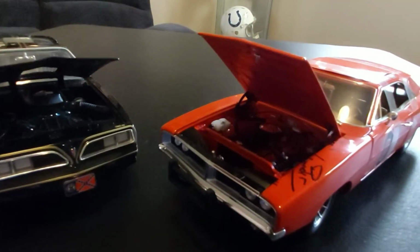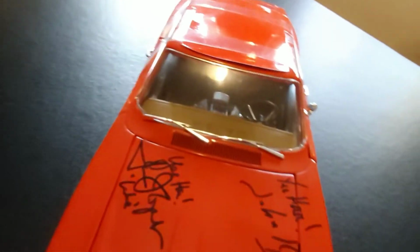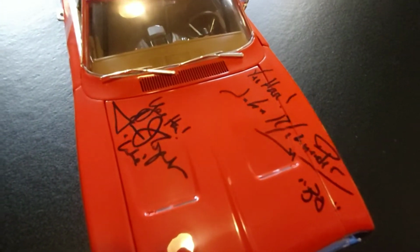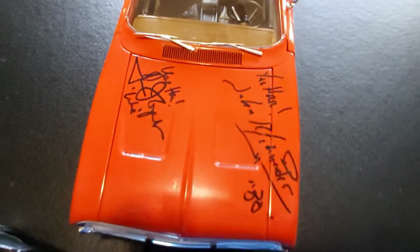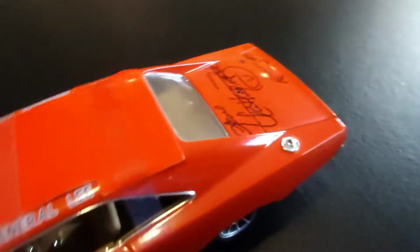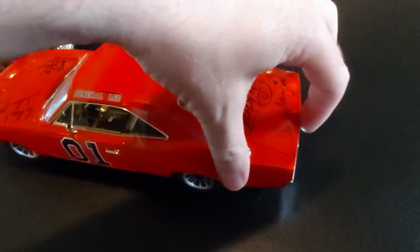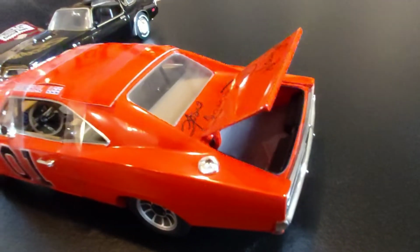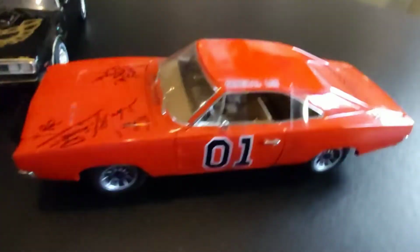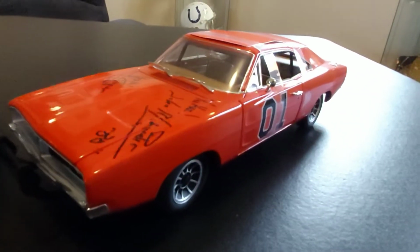All right. So first of all, the General Lee is autographed by Tom Wopat and John Schneider, and Catherine Bach as well, as mentioned, Daisy before. We got Tom and John at Niagara Falls Comic Con, and then we got Catherine Bach at Hamilton Comic Con. And this one opens as well. The trunk opens. It's very detailed. This car, it's amazing. But I do have a first video of that, so if you want to go into a little more detail of the autographs, you can watch that.